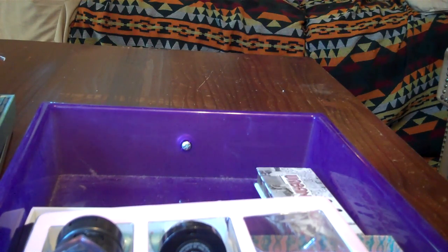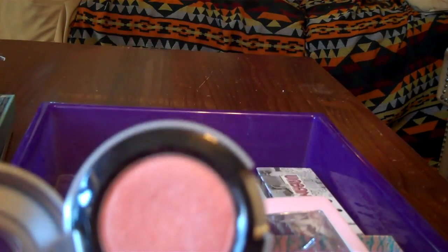This is Maui Wowie, which is a beautiful shimmery color that I do use. I like to use this with a really sticky base just on the lid because it can be a little glittery, but it's beautiful. And then this is Free Love, which is a gorgeous orangey color, and I will continue to use and enjoy that.